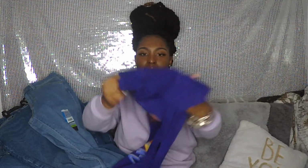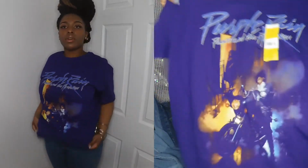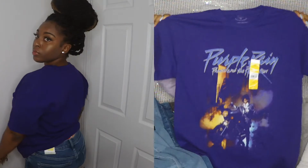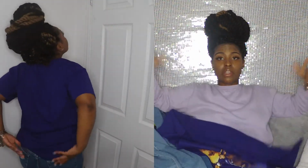So yeah, and also I got 2 more items, y'all. 2 more items. That will be finito. I just got this purple graphic tee with prints on it. It says Purple Rain, and it just looks like this. I don't have a lot of purple shirts, contrary to what I'm wearing now. It's lavender, but this is like the only purple shirt that I have. So here's the oversized graphic tee, cute.